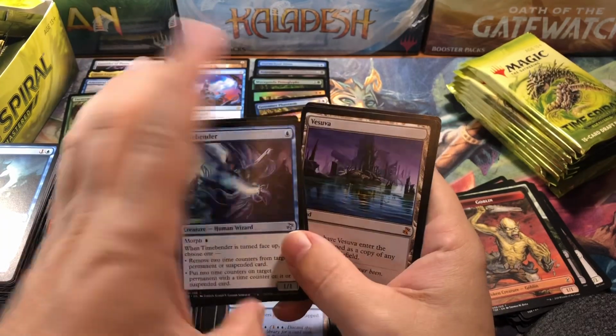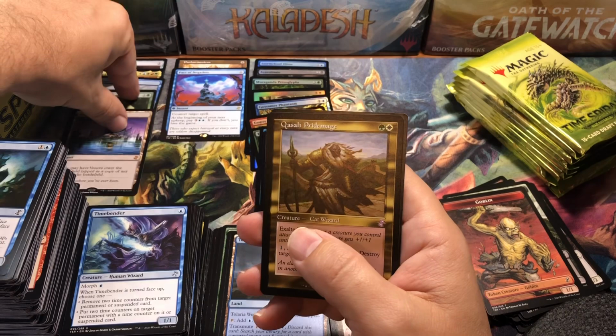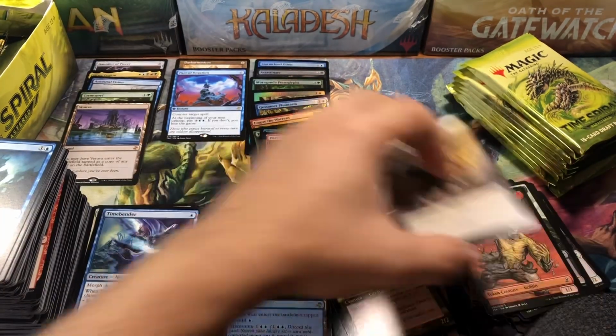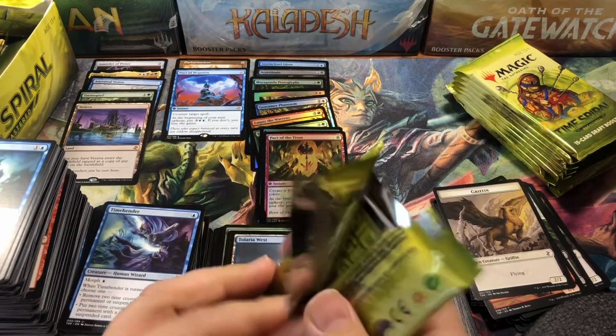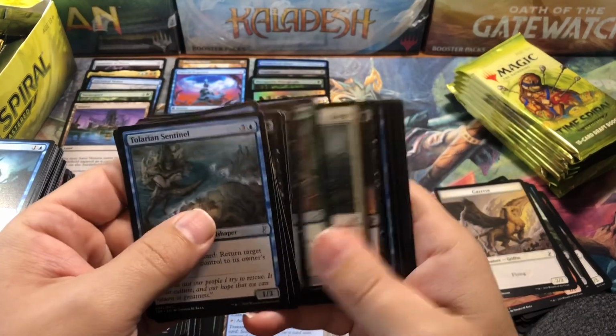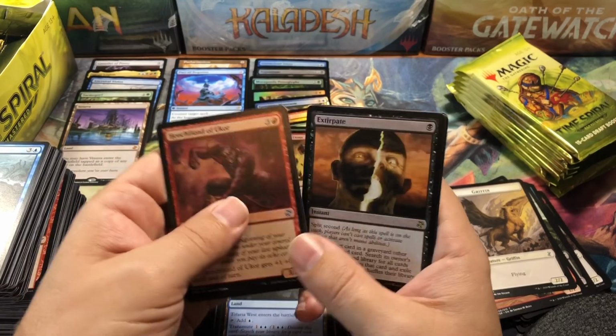Now that we're used to pulling... Hey, there we go. Vesuva. Another good mythic. Now we're used to pulling a dozen mythics out of a box. Quasali Pridemage and Griffin token. When we get like four or five mythics now, it's like a feel bad, you know? Well, the original Time Spiral block had no mythics, though.